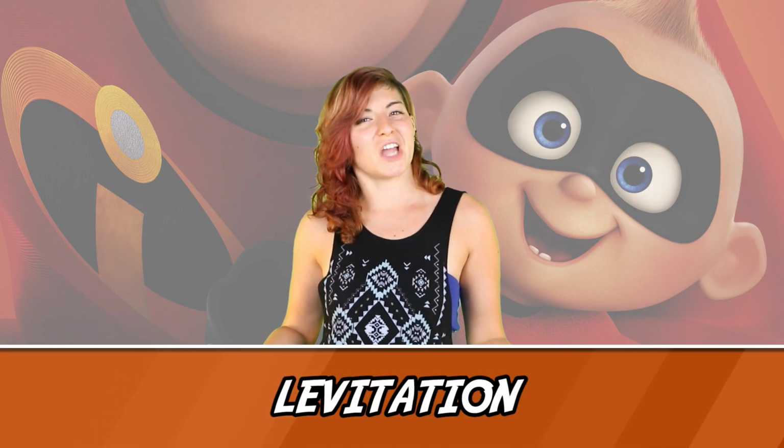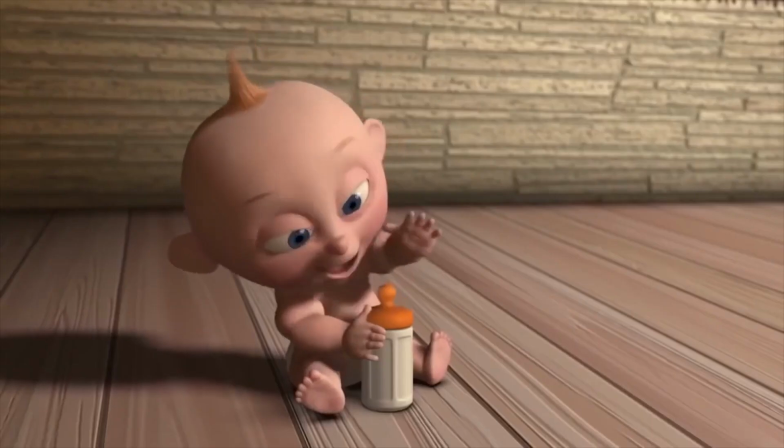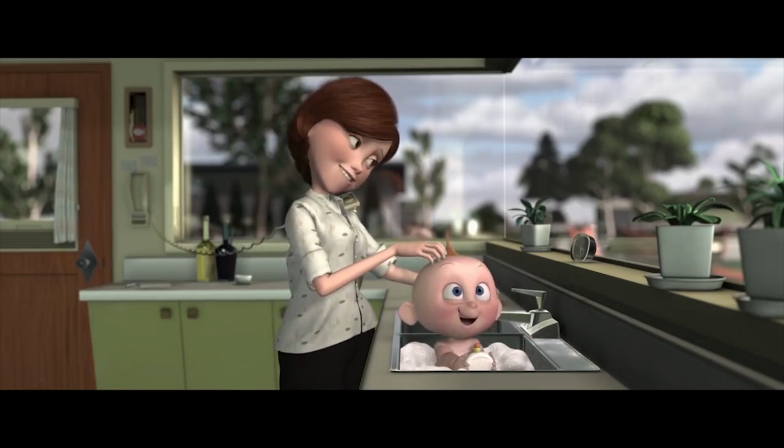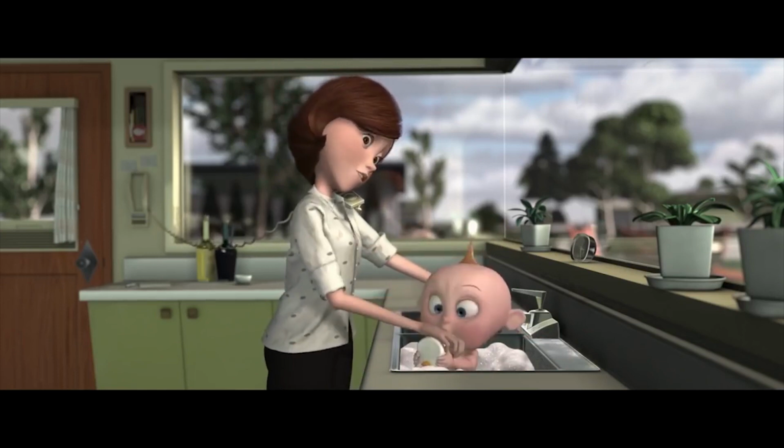In the number 7 spot is levitation. This was one of Jack's earliest powers to show up in the film. It was his levitation that first tipped off his babysitter Carrie that he may not be the most normal Parr after all. He's demonstrated the ability to manipulate gravitational fields, but we aren't quite certain yet whether this levitation is a form of flight or a form of telekinesis.